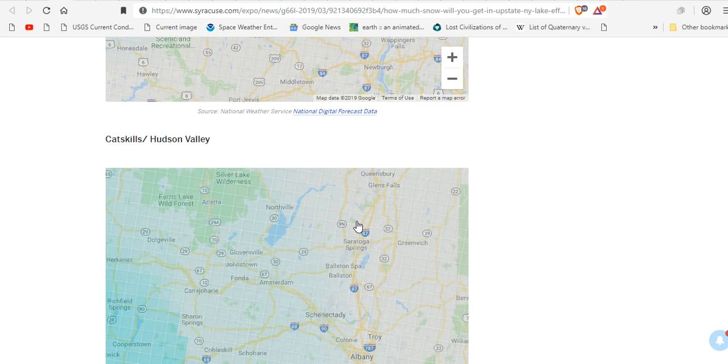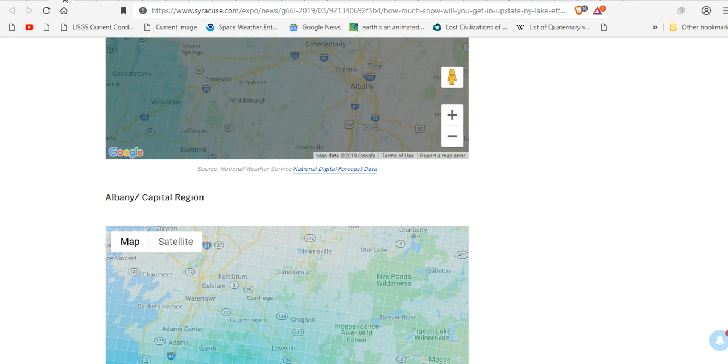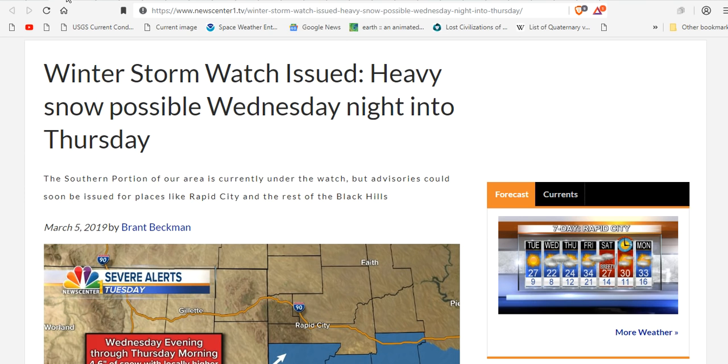Come check these maps out. I don't even know how they work, so I'm going to get rid of this because it's really tripping me out. Winter storm watch issued. Heavy snow possible Wednesday night into Thursday.